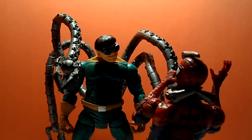Doc Ock. Seriously underrated figure. This is a really dope Marvel Legend, man. A lot of people, I don't see a lot of people use him that much. I've seen him pop up recently in the Facebook group and a few pictures and stuff.